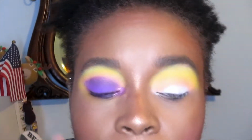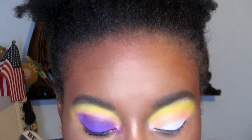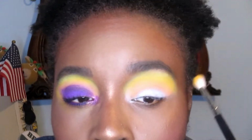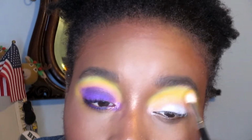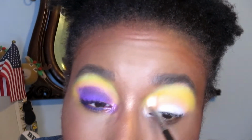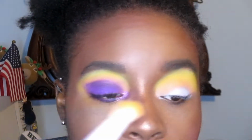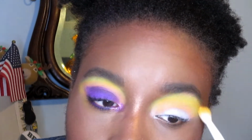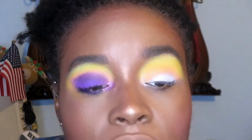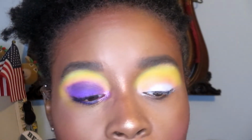So there we go. We got the three colors. I like to go back and just make sure that blend is as good as I can make it. So I'm just going to go in with that mac and cheese color and just blend in between. And then just go in with what I have on this yellow shade, because this yellow shade was pretty potent. And just like that. I'm not too particular on things like that. I just want a nice blended out crease, and I think it's slowly blending out.